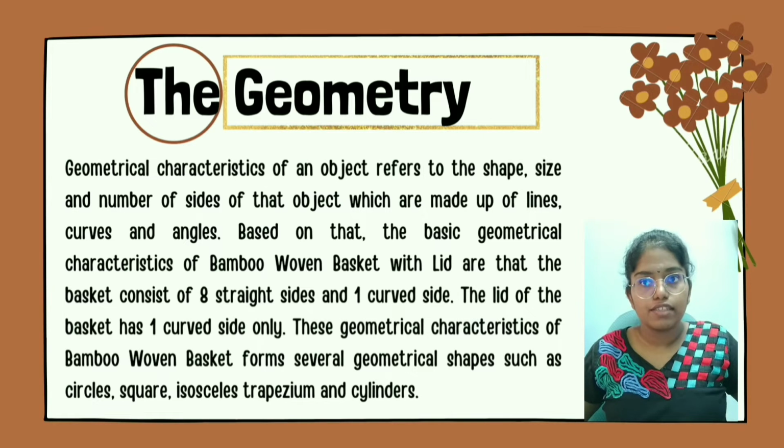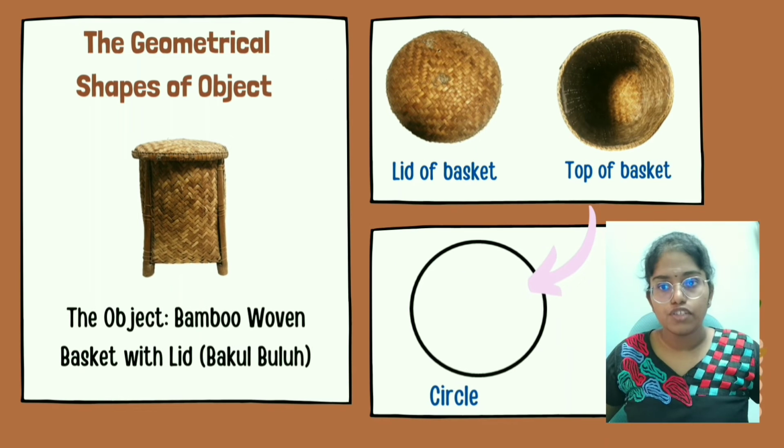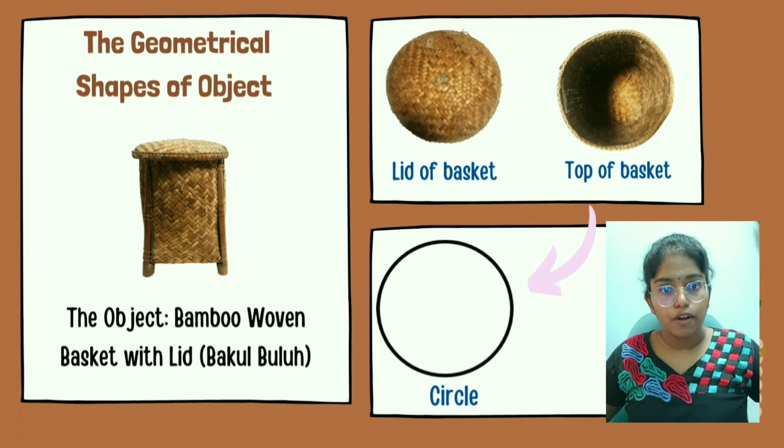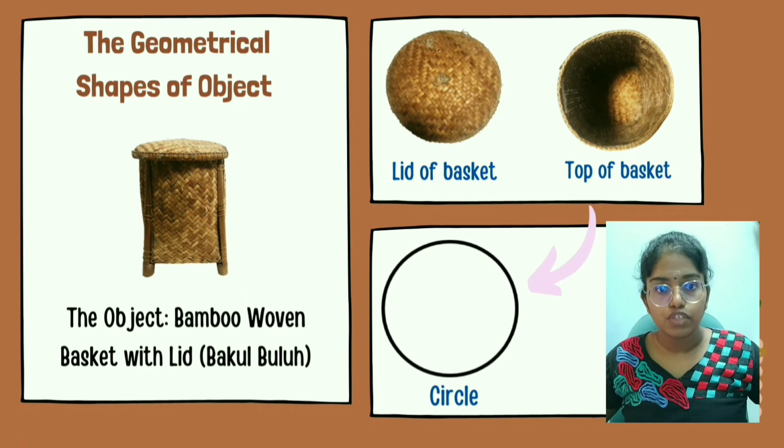This geometrical characteristic of bamboo woven basket or Bakul Buluh forms several geometrical shapes such as circles, square, isosceles trapezium and cylinders. Okay, next let's see the geometrical shape. This is the object we chose for our project, which is bamboo woven basket with lid, also called Bakul Buluh. First of all, let's see the lid of basket and the top view of basket. The lid and the view from top of the basket are in circular shape, which is curved side. So the geometrical shape for the lid and the top view of basket is circle.